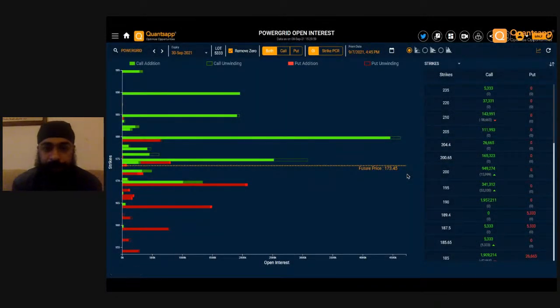This is Power Grid's open interest chart. We did see unwinding at the 175 strike yesterday, post the up move, and that would be the next resistance for the underlying, followed by 180. So keep an eye on this through the month. If you see these levels being taken out, there are good chances for a bullish move to the upside.